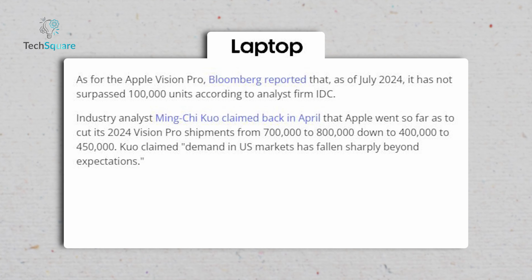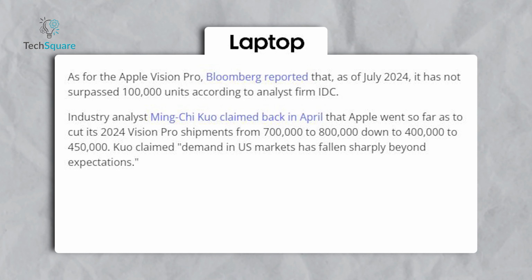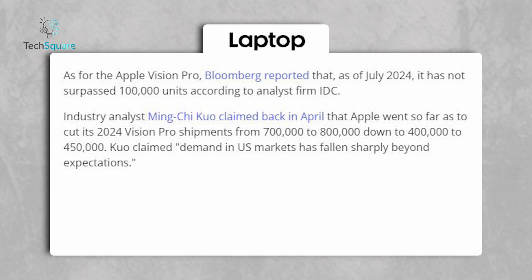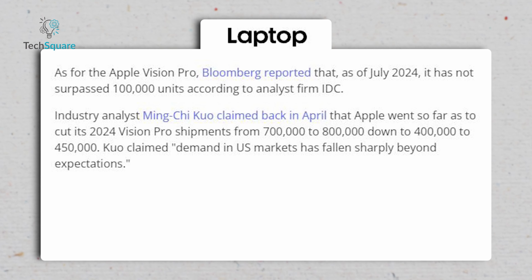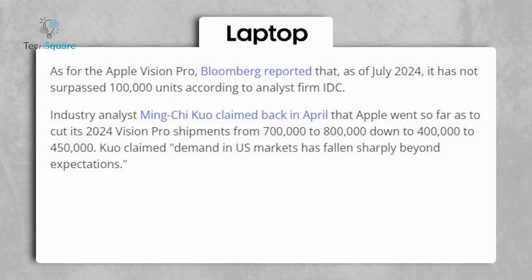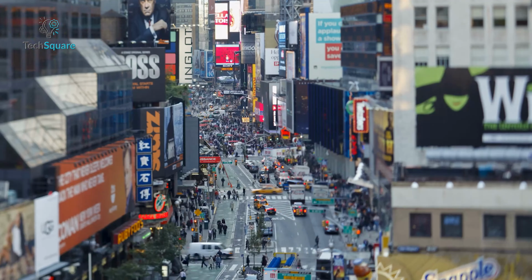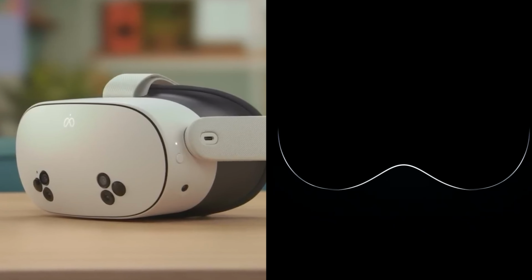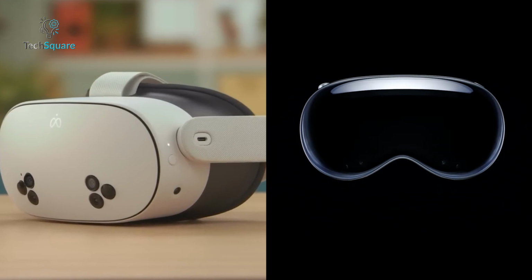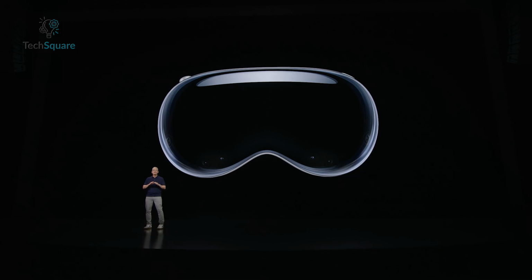As of July 2024, Bloomberg reported that sales hadn't crossed 100,000 units, based on data from analyst firm IDC. Additionally, industry analyst Ming-Chi Kuo stated back in April that Apple had to lower its 2024 Vision Pro shipment target from 700,000 to 800,000 units, down to just 400,000 to 450,000, citing, "Demand in US markets has dropped significantly beyond expectations." While it's true that Meta Quest and Apple Vision Pro are designed for entirely different audiences, there's no denying that one is seeing far greater success than the other. That's why it's crucial for Apple to develop a more affordable version to remain competitive.